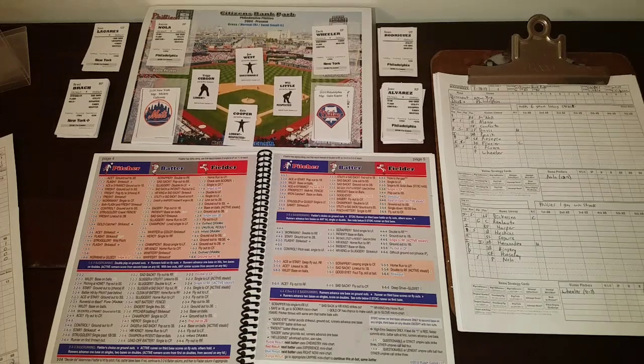Hey there, everybody. Hopefully this is the first of 30, as it's game one of 30 games in 30 days to help decide the History Maker Baseball 2019 pennant race, as we run it concurrently with the real Major League pennant race. And tonight's game, the game of the night or game of the day, however you want to look at it, is the Mets visiting the Phillies, and they're actually getting their warm-up tosses in right now in real life.